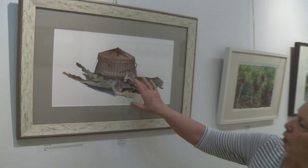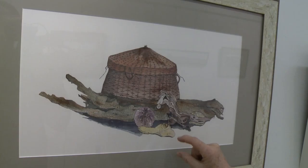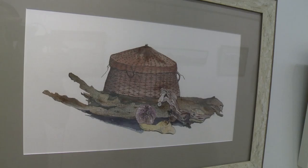In 2010, we went back again, and we stayed in a little cottage by Evans Bay. And every morning I'd go out and I would find things that were thrown up by the tide. So this is just a piece of wood, a sea urchin. This was some sort of stone. And then this basket used to sit on our veranda under the table.